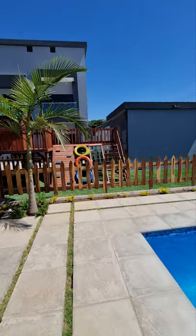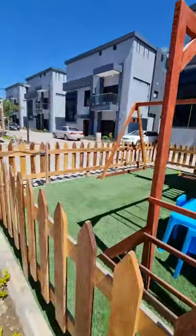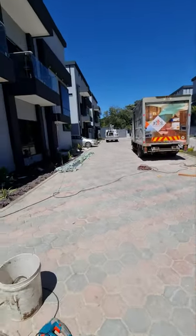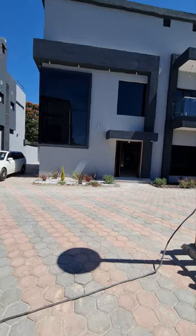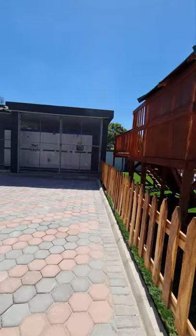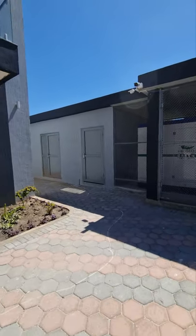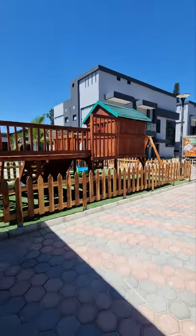And for the kids, you've got your play area here. You've got your genset over here as well. As you can see, there's cameras all over, so everything is monitored, CCTV. That's about it.